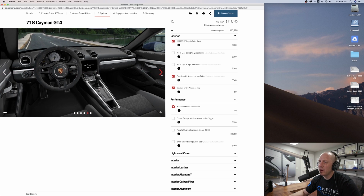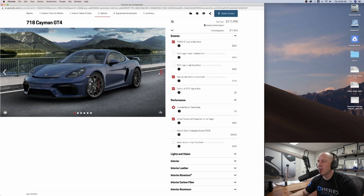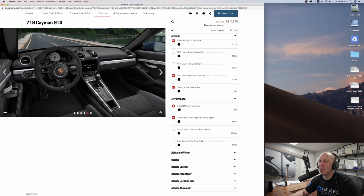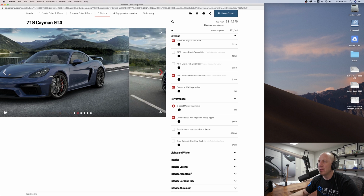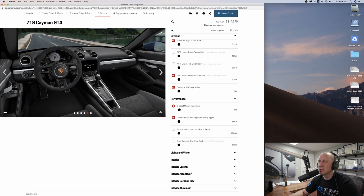Now, interior-wise, you can add the Sport Chrono. Sport Chrono is completely worthless, but I think it looks better on a GT4 with that on there. So if you pull it off, I think it looks better with the Sport Chrono package. So I'm going to choose that, and we'll talk about it in a minute. But I'm going to leave the gauge black. I like it better that way.